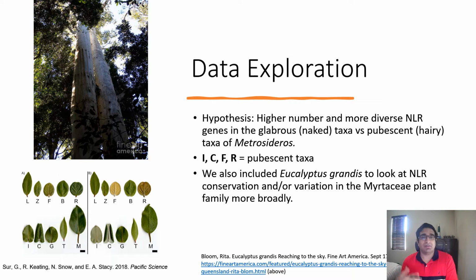One of the things we wanted to look at was whether the variations of Metrosideros trees that had these more hairy, rugged, and generally tougher leaves would also translate that physical toughness chemically into the NLR genes themselves, in comparison to those of Metrosideros plants that had more naked leaves. When I say toughness, what I really mean is that these leaves could withstand more harsh physical and environmental conditions. Initially, however, we started with the hypothesis that the naked taxa would confer a greater number as well as more diverse NLR genes. In the picture below are some of those leaf samples. The ones labeled I, C, F, and R came from those tougher, hairy plants, whereas the rest came from those more naked plants.